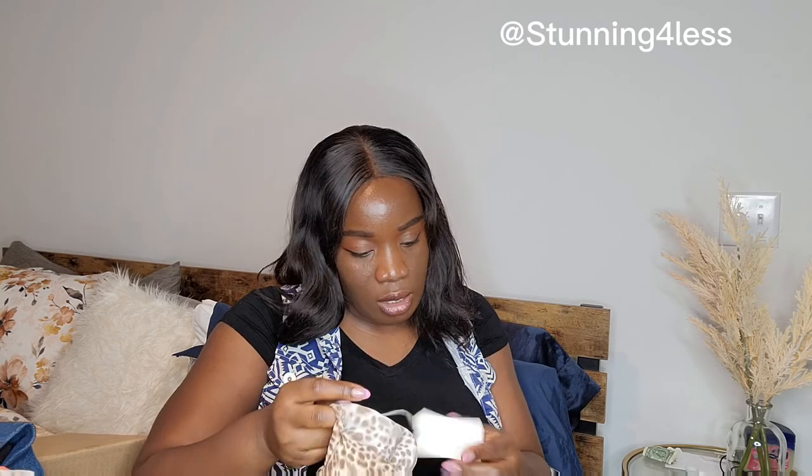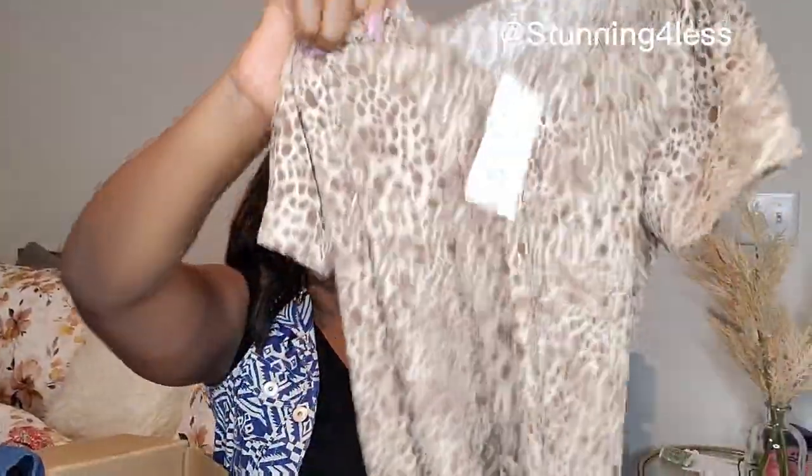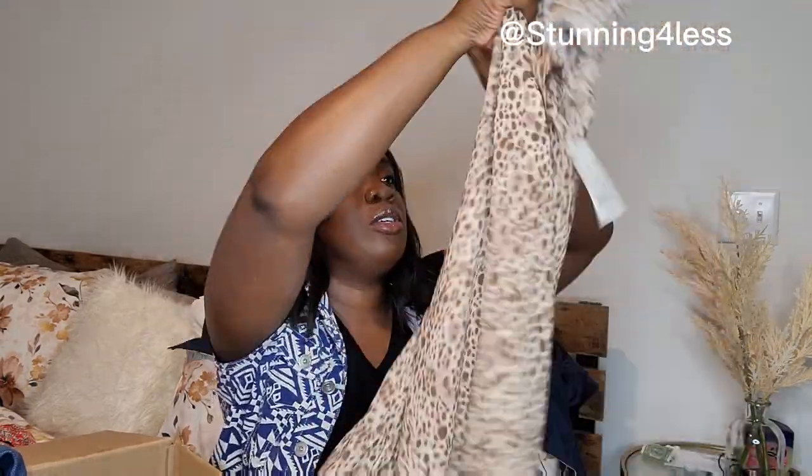Next one is new with tag. A New Day. I think it's a Target brand, and it's a beautiful animal print, kind of. I don't know if it's animal print, but let me turn down my light a little bit so we can see. Yeah, so that's how it looks, and it has ruffle and a V-neck with short sleeves. It's a size extra small, and it's really, really cute. I think I will post that one too. New with tag. That's nice. A New Day, I don't know if it's a brand that sells. I know I sold some of their mules before, but that's about it.